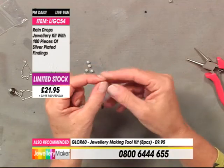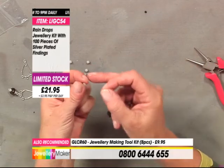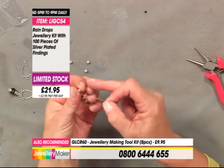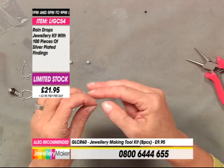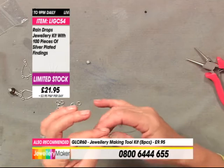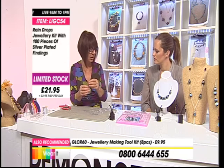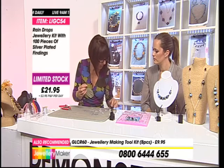a few of the labradorite. Just bear with me a moment. And I like actually to make earrings out of beading thread because you get a very different effect to when you use head pins and eye pins. And now that we've got the crimp covers in these kits, you can make it look really neat, which is great.